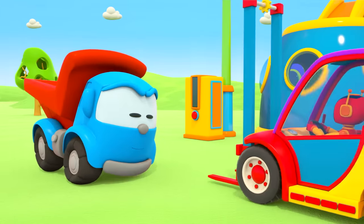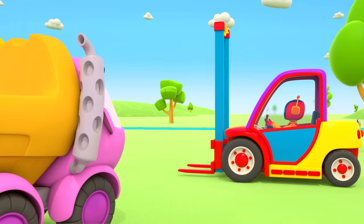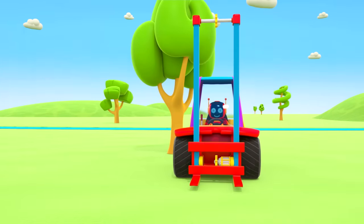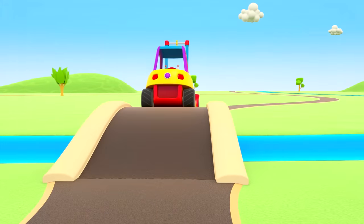They've brought the forklift truck to the charging station. Let's stick the plug in. One, two, three, four. The battery is charged. Now let's get to work. To the storehouse.